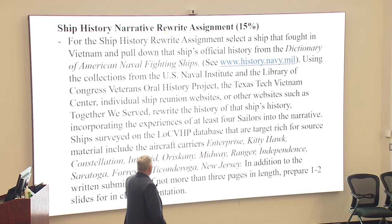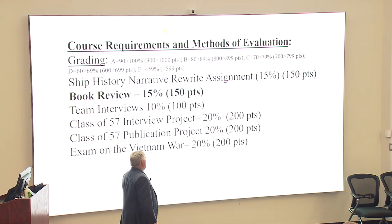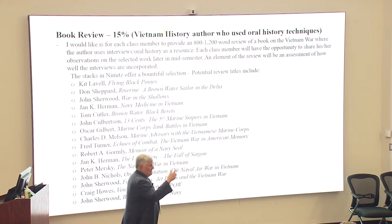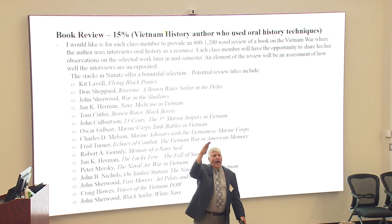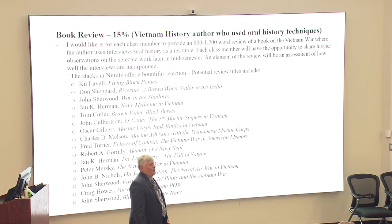Then a book review. Of course, what we're talking about here is getting these midshipmen out to the library. Before the semester, I went through the stacks at Nimitz Library, and I started pulling books out and taking a look at the back to see how many of these books really had interviews in the bibliographies. So these are ones that I identified that had a lot of oral histories.